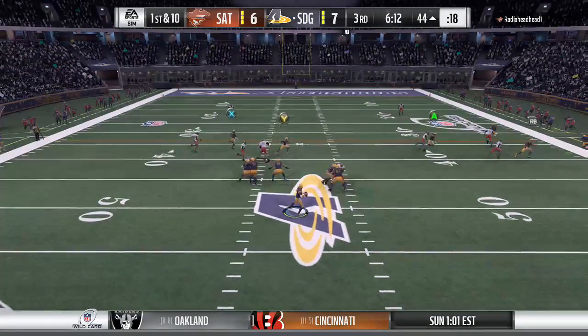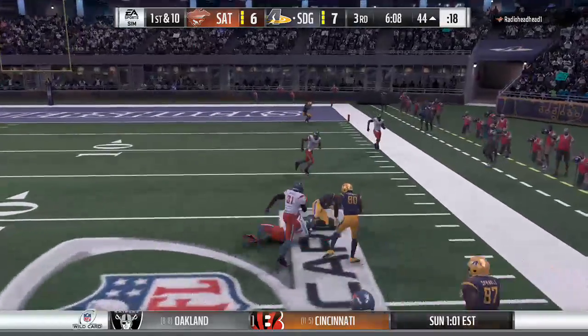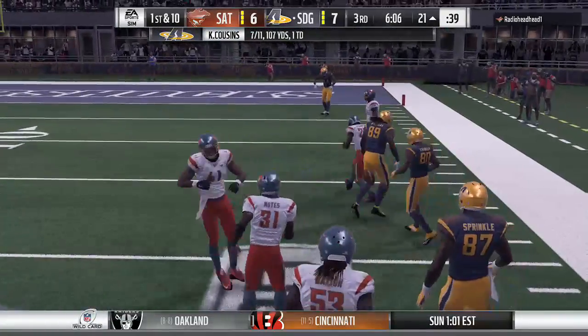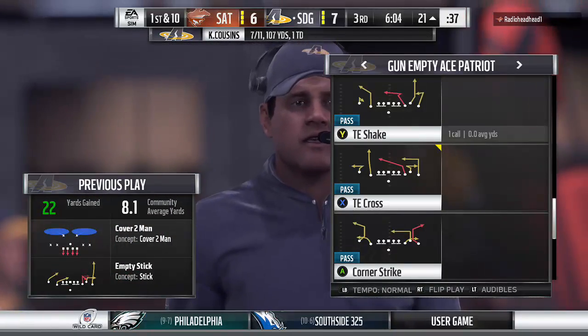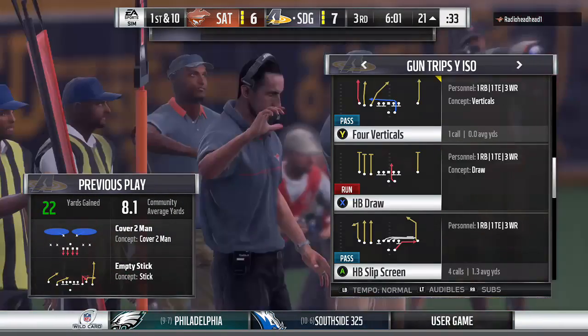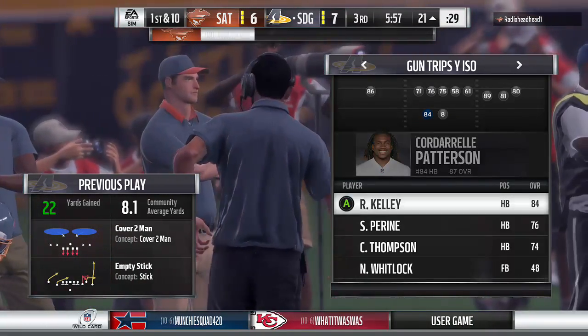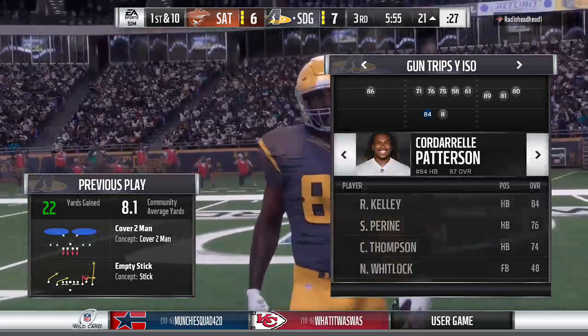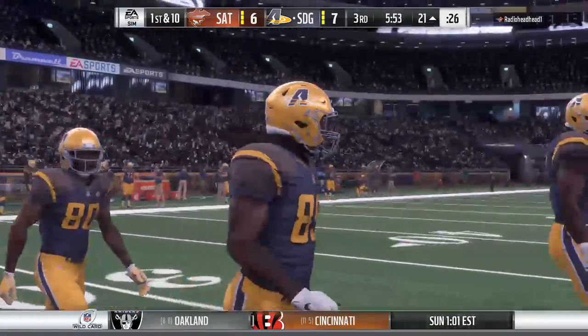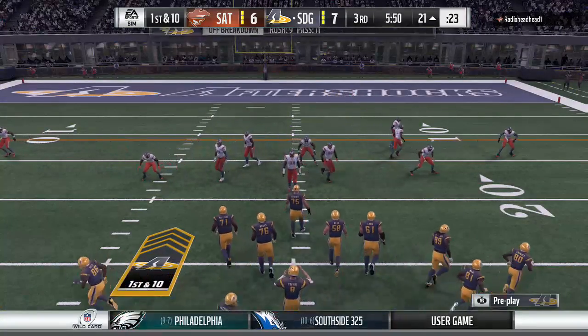First down, here's Cousins. Flushed out right. It's caught on the right side, Williams. And he'll get this one down near the 20-yard line. A good pickup there of 22. So after that big play, let's see if they can catch their defense maybe on their heels.